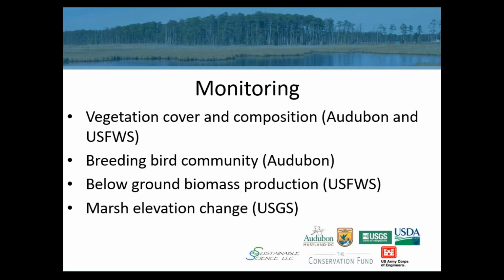I have a feeling we're going to hear more and more about these thin layering type projects, and I feel like resource managers, regulatory people, policy people, folks really want to know what the impacts of these thin layering projects are. So we didn't want to miss the opportunity to monitor and help make our own small contribution to that body of knowledge.